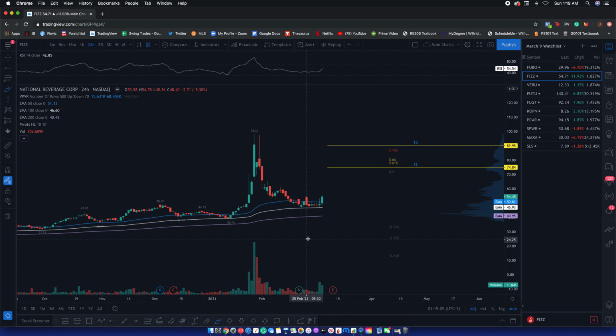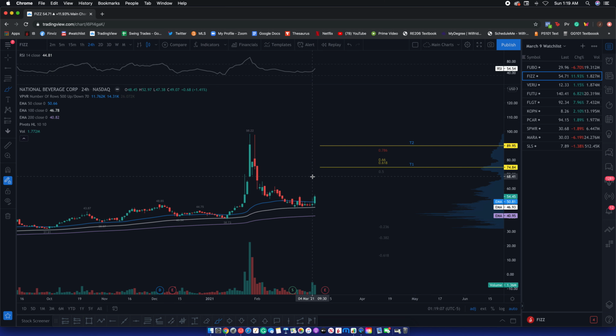Next on the docket is Fizz. So what we can see with Fizz here is we have a beautiful strong run up, a steep pullback to major moving average support. We've been consolidating between the 50 and the 100 EMA for a number of sessions, and it looks like price action is breaking out of this consolidation phase.